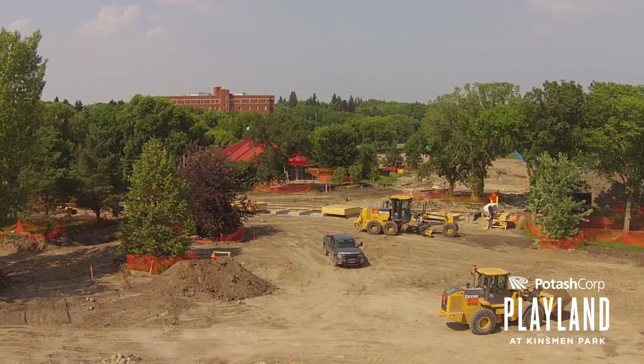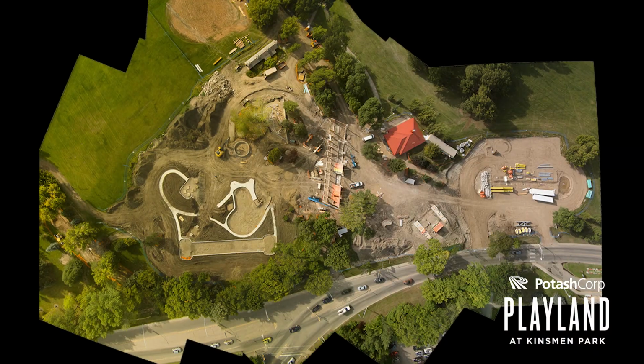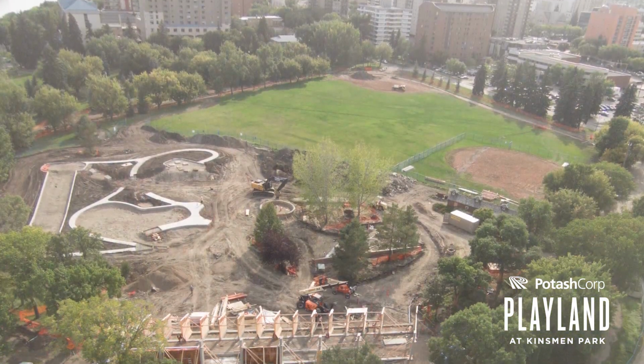We're building on some of the existing rides that were here. We heard from numerous people that the rides were really this sentimental piece within the Saskatoon community, and really when the rides opened up, it helped to mark the start of summer.